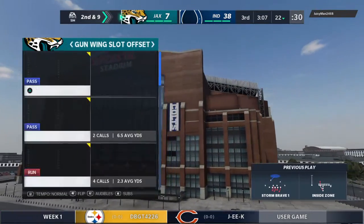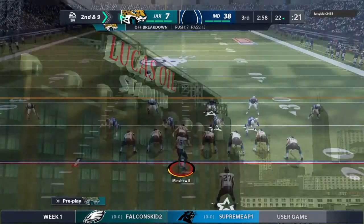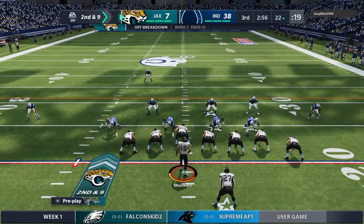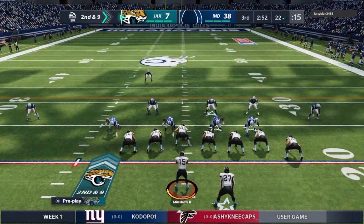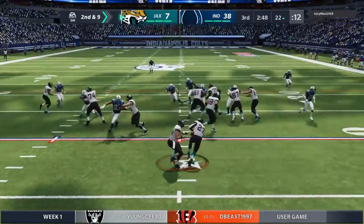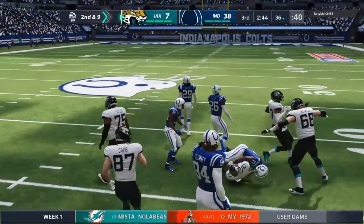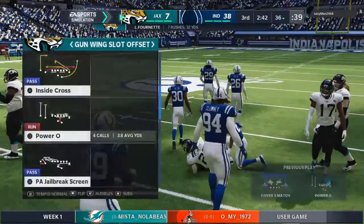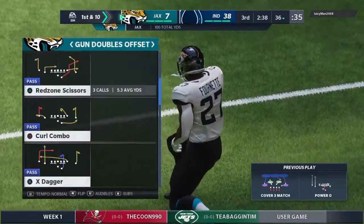Brings up 2nd and 9 at the 22-yard line. The run only got a yard. Here's 2nd and 9. 47's the mic. Pick it up. Again, it's Fournette. And they're able to get this one across the 35. Give them 14 on that one and a first down.